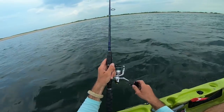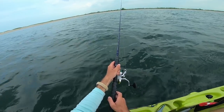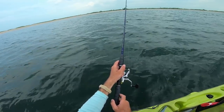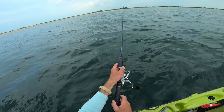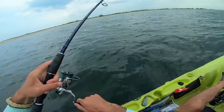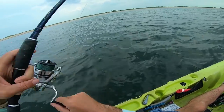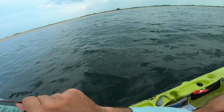Oh, just missed one. Come on, come on. I'm gonna drop it right back down to him. Come on, eat it again, buddy. Come on, come on, come on. That last one, I let him really eat it. So look, I got another one on there. There he is. I felt him eat the tail, and then I gave him an extra second to eat it a little bit more.